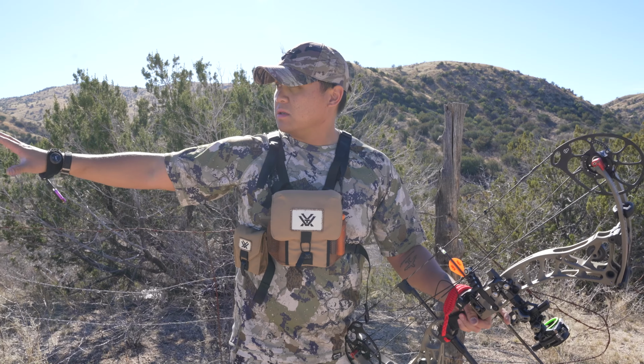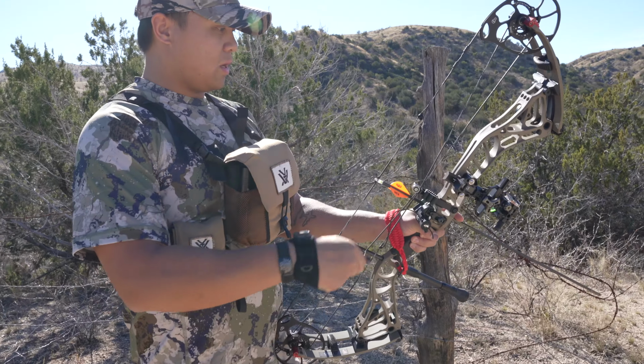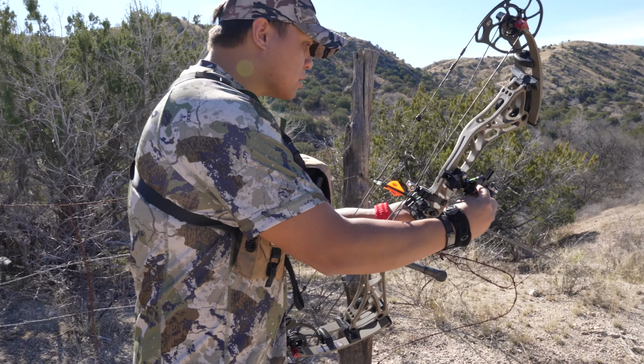Alright, so we just got to our little site right here. I fletched my arrow, so now I gotta test it out. This is at 20 yards. Make sure this is good.